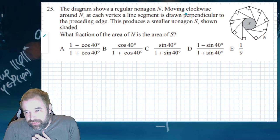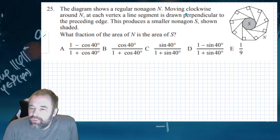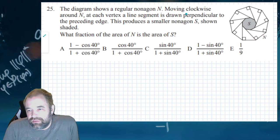I think what fraction of the area of n is the area of s? So you could give them a length. So you could say that. What I'd really want to do is give them this length, because then we could work out.